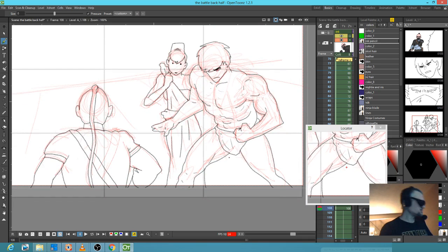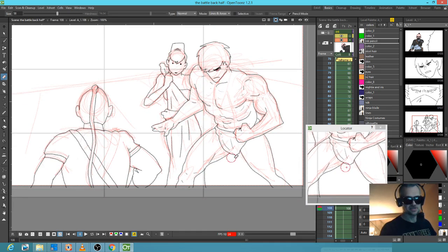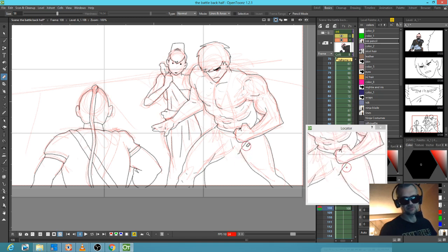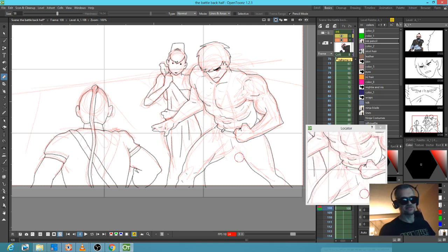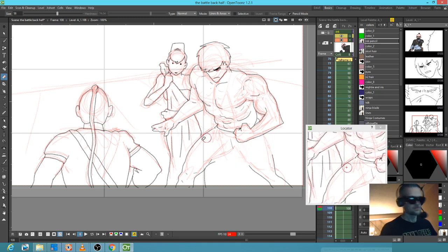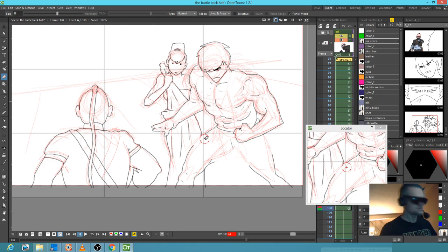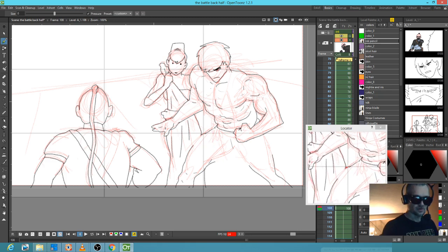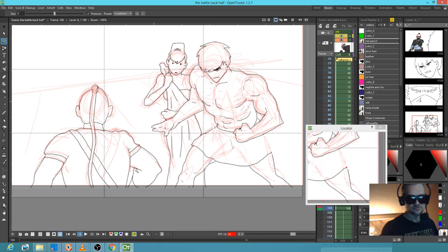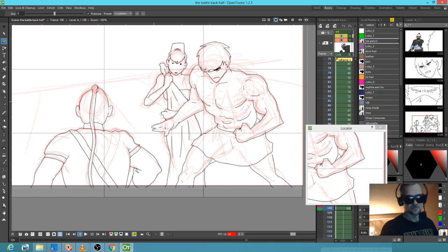Oh, you know what? This is wrong. I just detected a glitch. I had a version of this earlier where I was thinking I was going to actually have him in these skivvies, but that's wrong. This is supposed to be more of a robe kind of thing, so that's fine. Easy to fix.